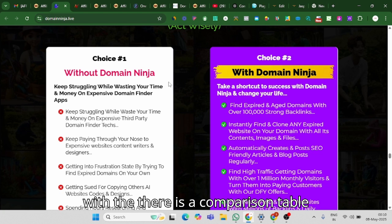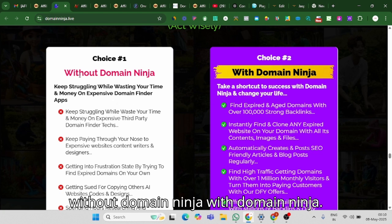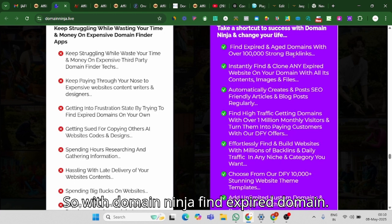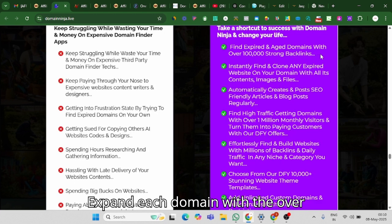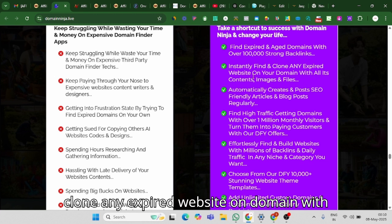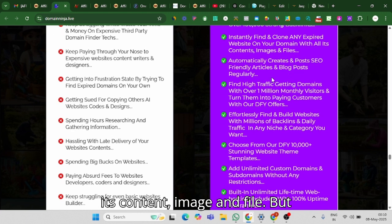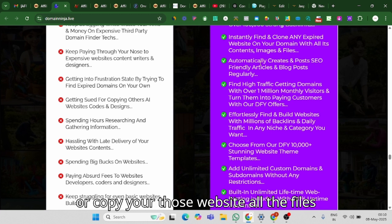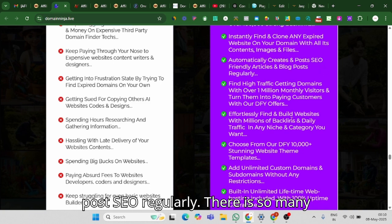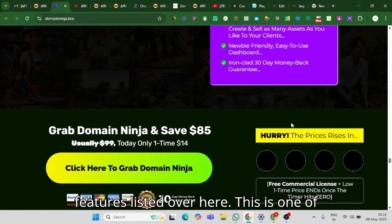There is a comparison table, without Domain Ninja and with Domain Ninja. So with Domain Ninja, find expired domains, aged domains with over 1 lakh strong backlinks. Instantly find and clone any expired website or domain with its content, images, and files. You can clone or copy all the files and all the content of those websites. Automatically create SEO posts regularly. There are so many features listed over here.